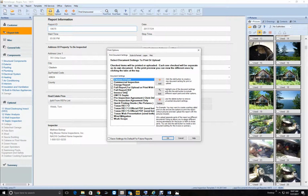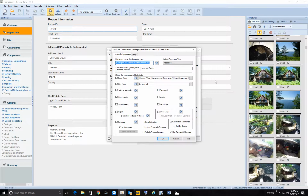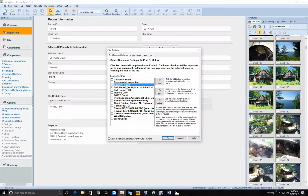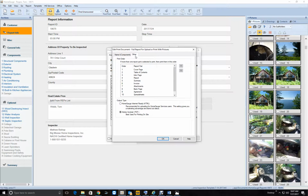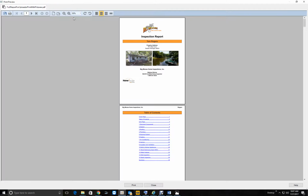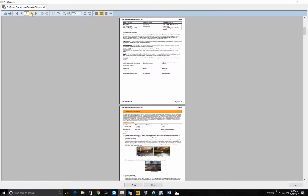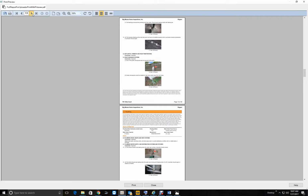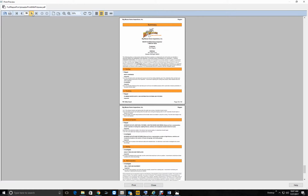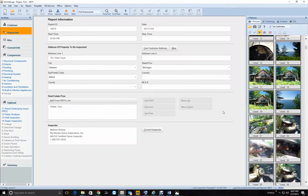Okay, so we're going to turn this into a PDF. Report looks good, so I'm going to show you how to do that again. I'm getting ahead of myself. Go to print, full report for upload. Make sure this is checked. Edit, other, and then Adobe PDF. Looks great.